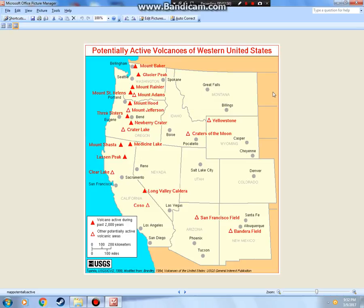Volcanoes in the western coastline of the U.S. The most popular one is not shown here. We have another popular one in Yellowstone National Park. So what I was looking for is Mount St. Helens, but it does not show here, but Mount Rainier does. Mount St. Helens is right here. Mount Adams, Mount Rainier, Glacier Peak, Mount Baker, Yellowstone, Craters of the Moon.